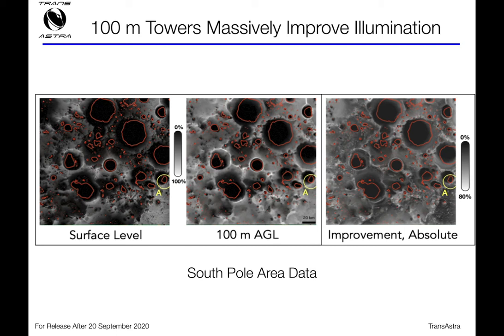So 50% duty cycle is what you have at the lunar equator. But what's really cool also about the duty cycle that you get from 100-meter towers near the lunar poles is that 50% duty cycle isn't like 14 days of light and 14 days of night. The duty cycle is just interruptions from the lunar topography. So you don't have to have such a massive energy storage facility.